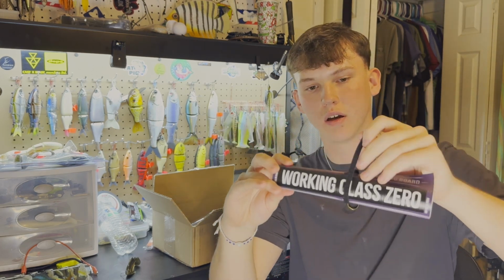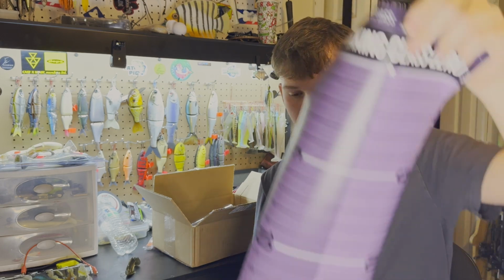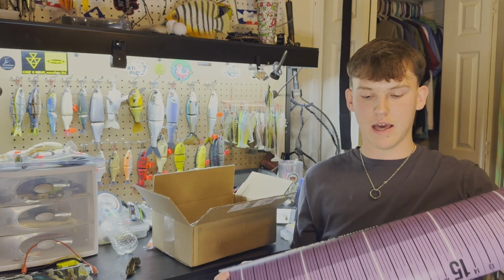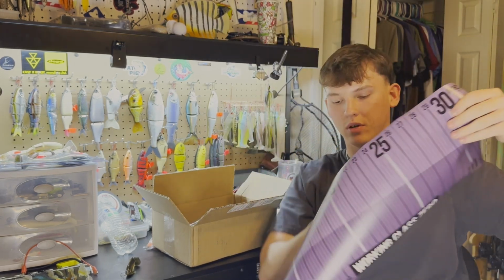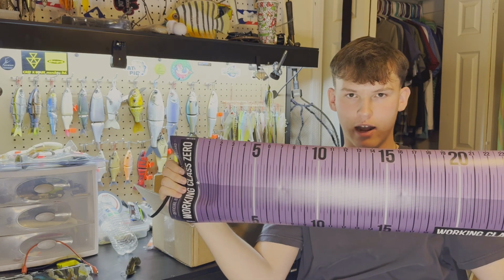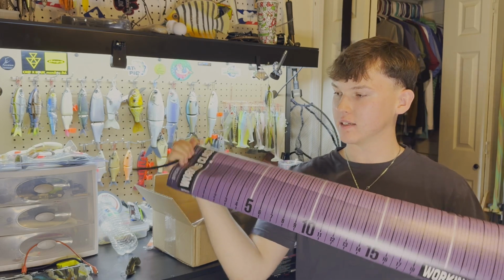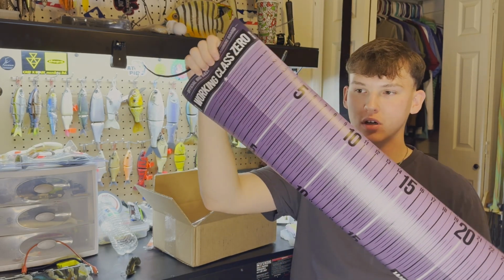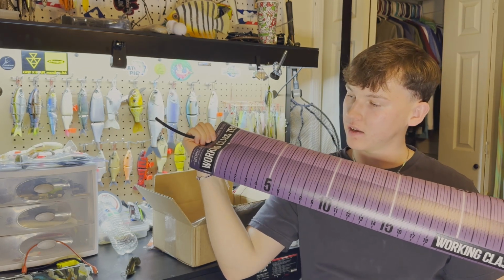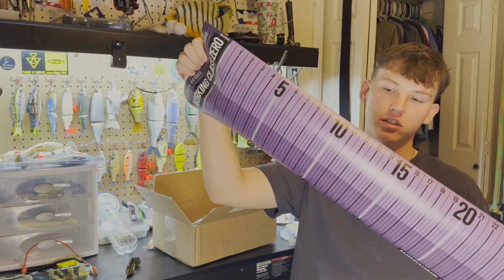This is gonna be for pictures mostly and just tracking the lengths of the fish I'm catching, but here's what it looks like. It is like a leathery type of material, or like a synthetic leather type. I don't really know how to describe it, but it is a purple Working Class Zero measuring board. Gonna be using this for my swim bait fish pictures and stuff like that. Got purple obviously to match with the purple setup once I do my customizations to it.